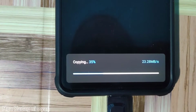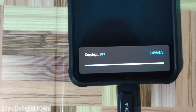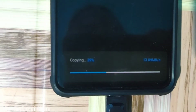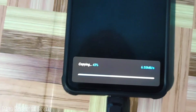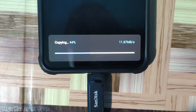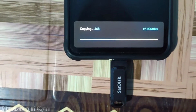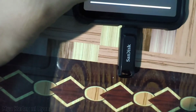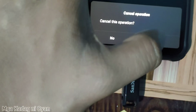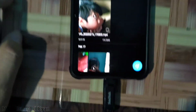Okay. Alright, come on. 37%. Medyo matagal kasi malaki-laki yun 6 minutes. Pero i-delete lang natin if kung ano man talaga. Tagal. Cancel lang natin to. Yeah, medyo matagal. Cancel lang, cancel. Di ba? Mabilis. Kahit papaano.